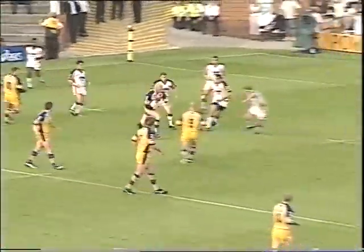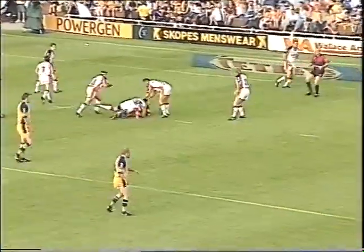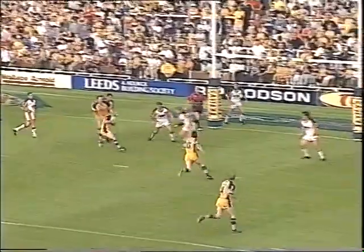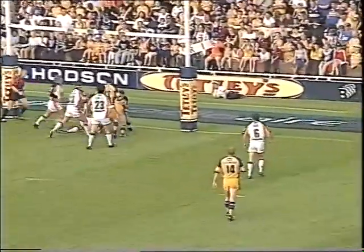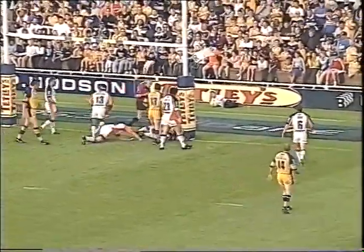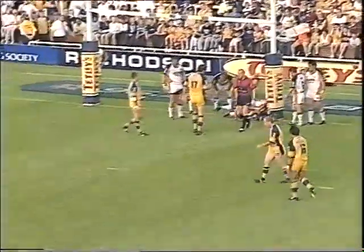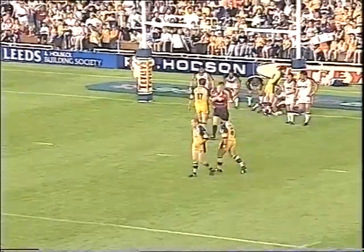Senior looking for a gap, spinning, still going up to the 10-metre line now. It's a good set for Leeds. This is McDonald. McDonald off to Diskin. Diskin spinning a tackle. Diskin looking for the line. Just held up over the line. So Leeds are going to have a set of 6 here. Wasn't the last tackle.